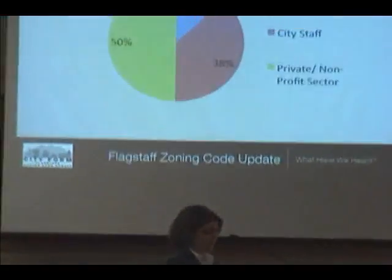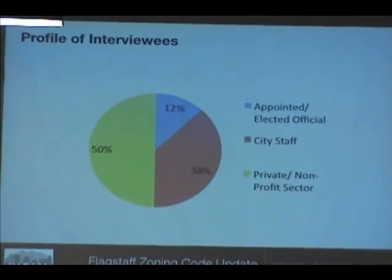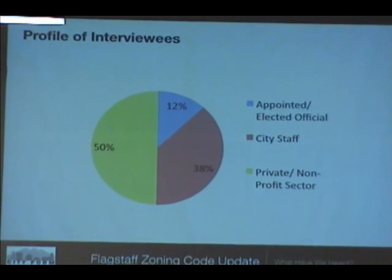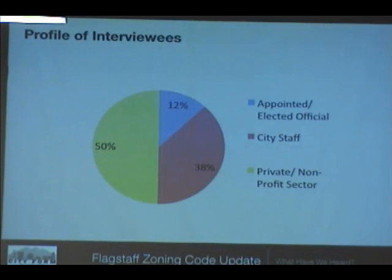This graph just shows the profile of the interviewed folks. About half of the people we interviewed were from outside of City Hall, so these are business owners, property owners, nonprofits, Chamber of Commerce, architects, engineers, people that are familiar with the code and really work with it professionally or through their agency. And about half of the folks were from more or less inside City Hall.